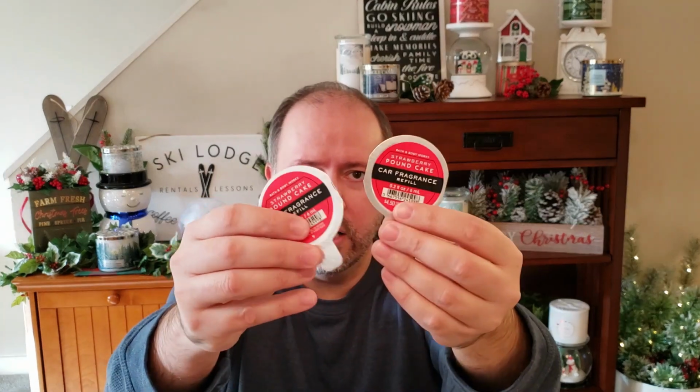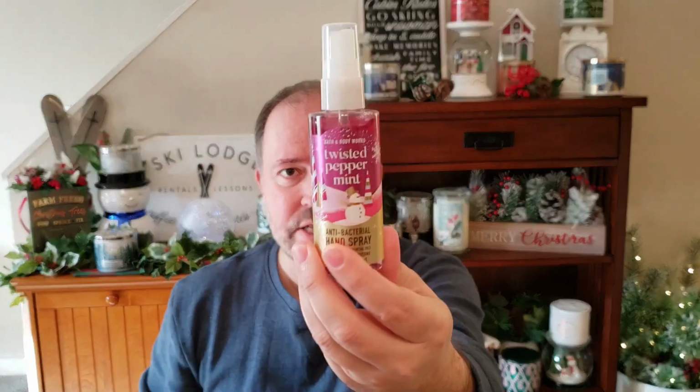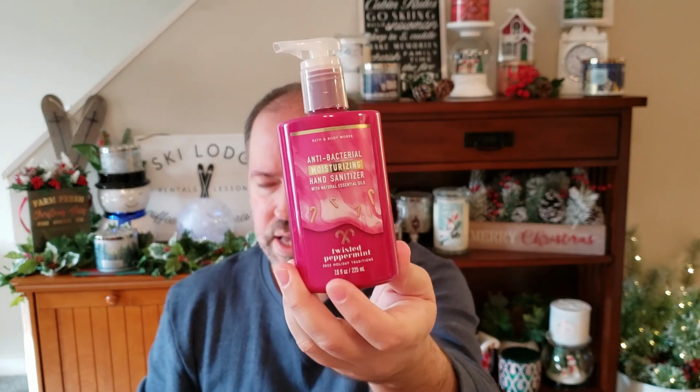I also picked up 2 Strawberry Pound Cakes in the car air fresheners. Thought that'd be good for spring. And a Twisted Peppermint in the spray. Picked up that. And then the moisturizing hand sanitizer in the Twisted Peppermint. I think this was running for $5.